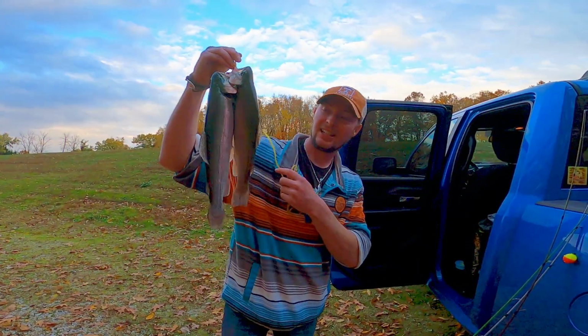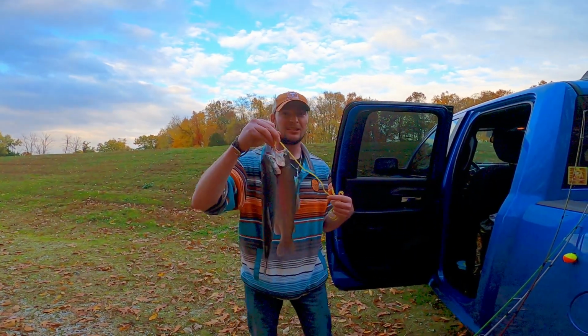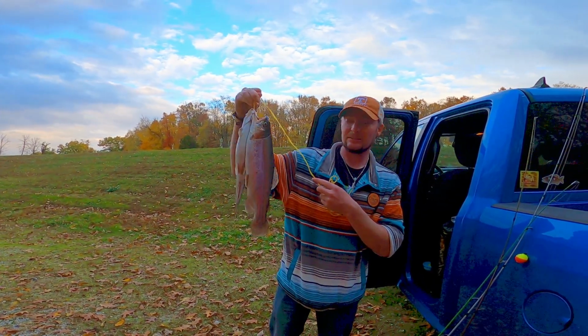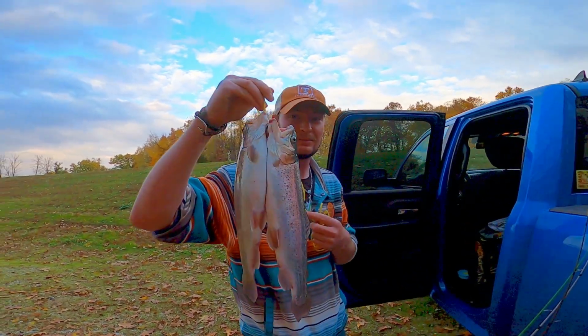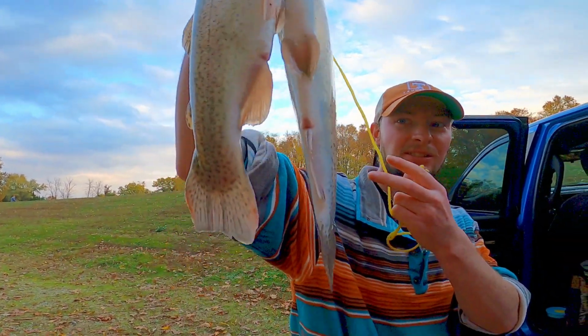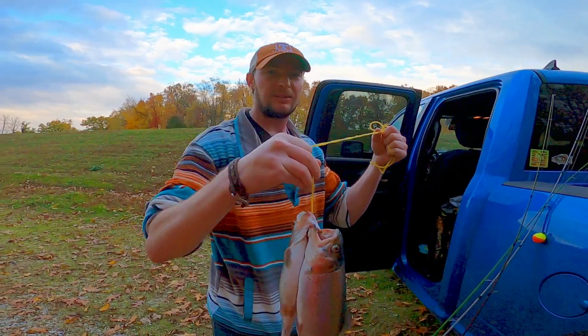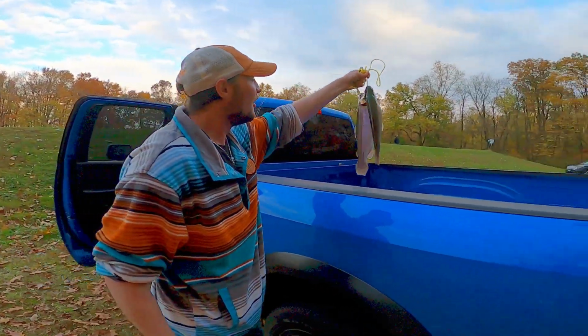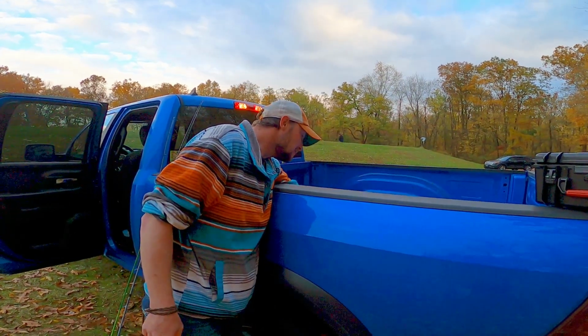There we go. Decent trout from today. Only got 2. It was a pretty dang slow day. But power bait did them on all of them. About 15, 16 inches. Put them in the truck.